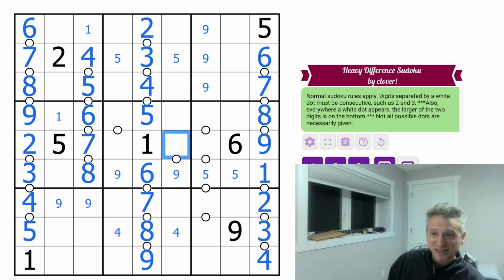9, 8. Is that possible? That is possible. 8, 7. That seems also possible. 1, 1. This is the 1. So that means that this is the 1. Maybe just keep on doing some Sudoku here.